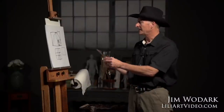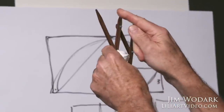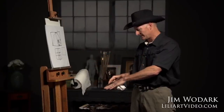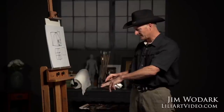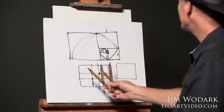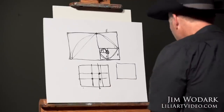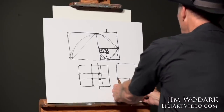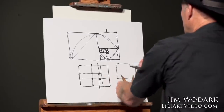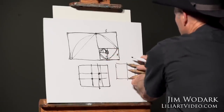So here I even found a tool that measures that ratio, 1 to 1.6. So this is the 1.6, this is the 1. So if we did that with my hand, as you can see, the finger is 1 and the wrist to the knuckle is 1.6. So you could actually do that in your rectangle spaces. This is the 1.6. And you could do it this way as well.